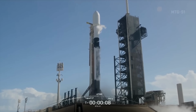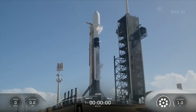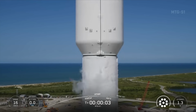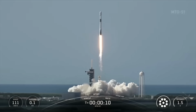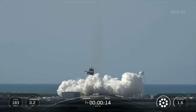T-minus 10, 9, 8, 7, 6, 5, 4, 3, 2, 1. Ignition and liftoff. Go Falcon, go MTG-S1. Vehicle is pitching downrange.